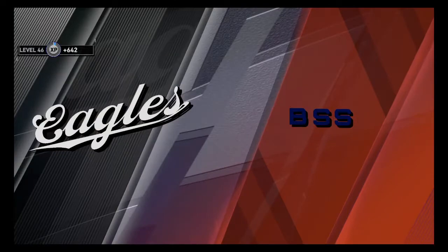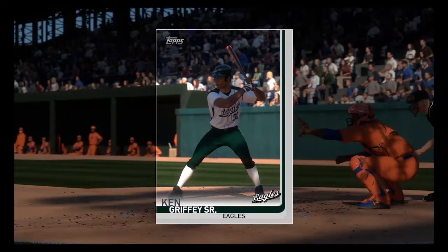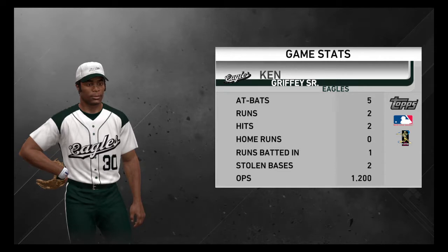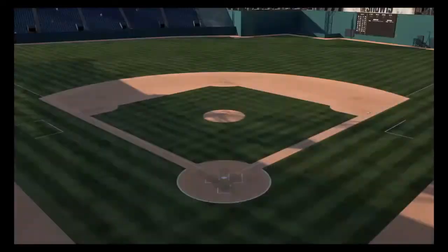And they did some damage offensively in this one, enough to get the win, and this man led the charge. He's our top player of the game. He was one of a few guys that really swung the bat well in this game with a pair of base hits. He helped propel his team to a hard-fought win. Fans, our final line score.